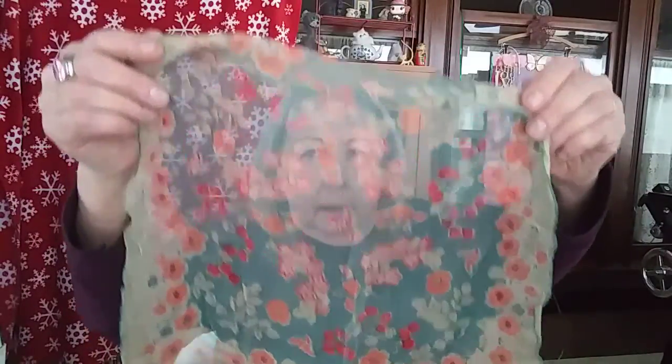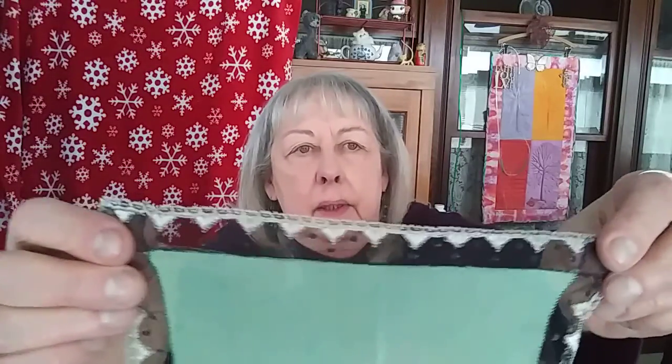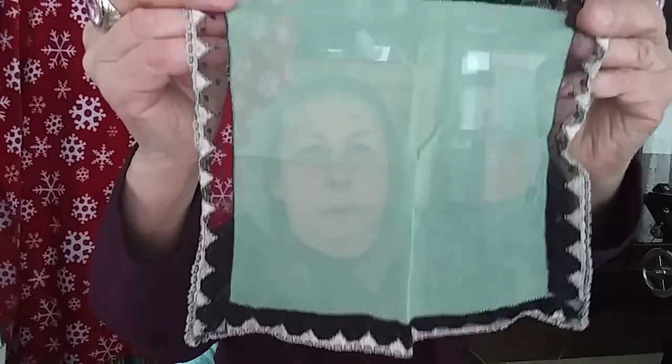And this is an old one. It's sheer, and it's floral. I would dare say this is probably early 1900s, maybe 1920s, somewhere around there. It's so pretty. And the last one I have is this little green one that's silk, and it has the coolest black and white lace around the edges. So cute. So that'll be going in one of my digitals, I think.